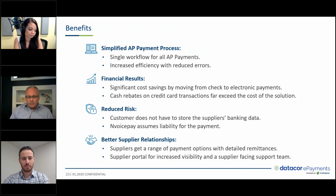And of course, there's this beautiful thing called rebates that comes through the payments that happen on card. But again, going back to that polling question, reduction in risk and fraud, right? That's huge.